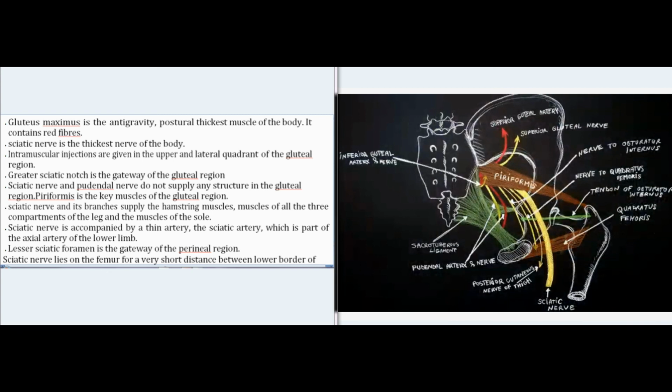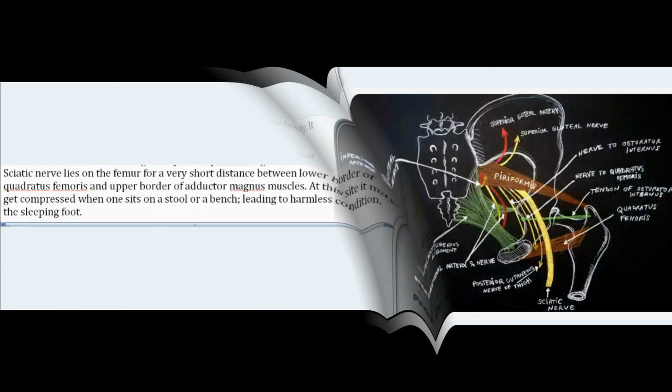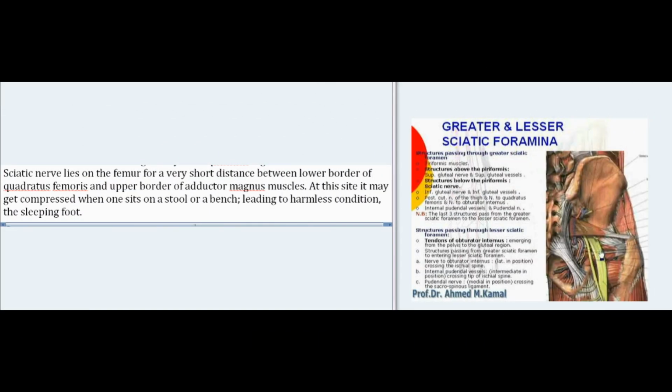Sciatic nerve and its branches supply the hamstring muscles, muscles of all the 3 compartments of the leg and the muscles of the sole. Sciatic nerve is accompanied by a thin artery, the sciatic artery, which is part of the axial artery of the lower limb. Lesser sciatic foramen is the gateway of the perineal region. Sciatic nerve lies on the femur for a very short distance between lower border of quadratus femoris and upper border of adductor magnus muscles. At this site it may get compressed when one sits on a stool or a bench, leading to a harmless condition, the sleeping foot.